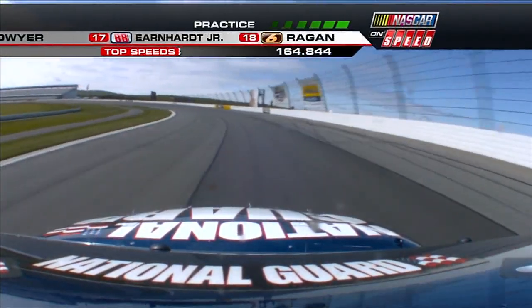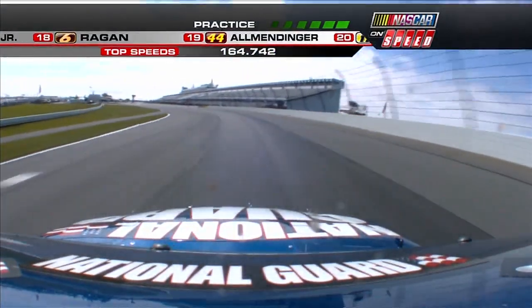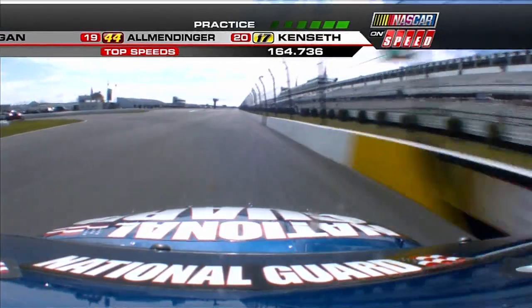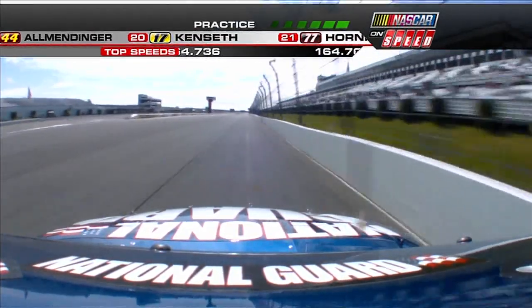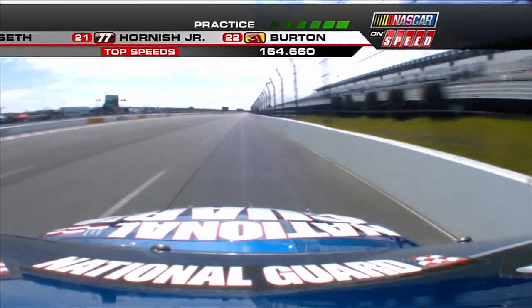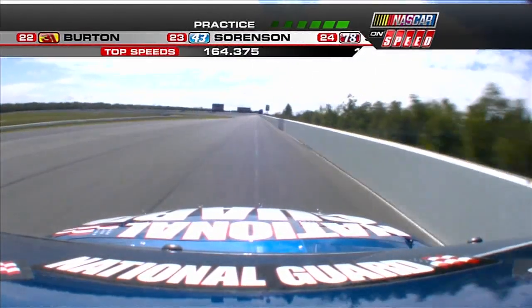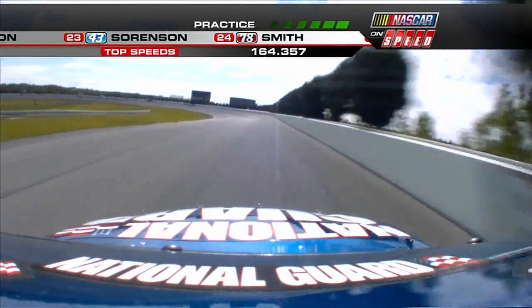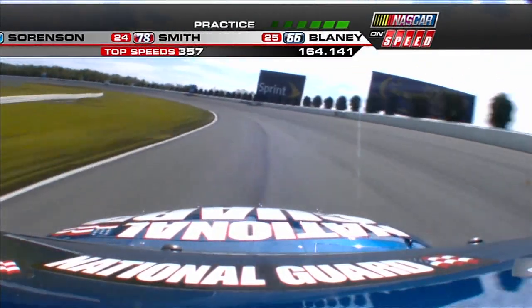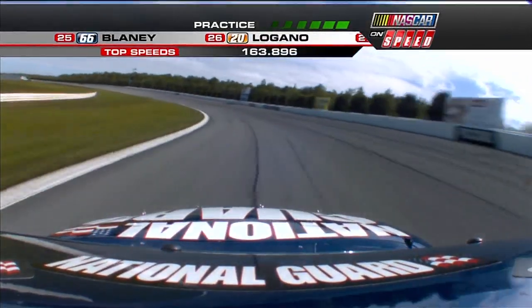This is going through turn 3. Turn 3, very little banking at all, 6 degrees. And this is that long straightaway. When you look, you can't even really see turn 1 when you come off turn 3. It's that far down there. No, Steve said it, 3,700 feet all the way down there. You can take Bristol, unwrap it, put it out here on the front straightaway, and still come up short. I mean, it's way on down there. Car looks like it's working fairly well compared to last time, Steve.